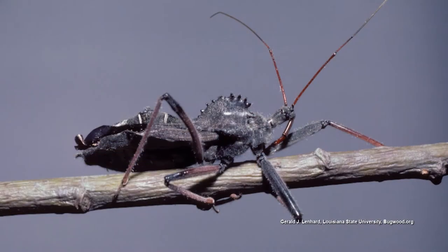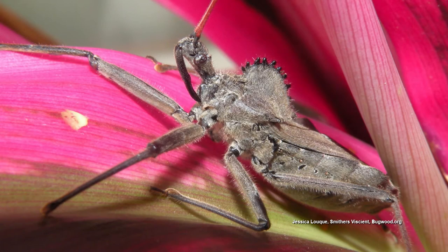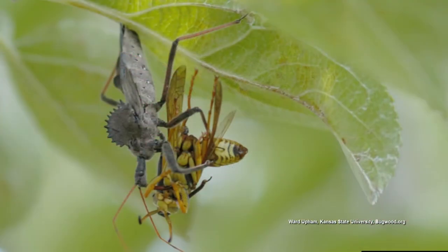They live mostly in trees, and they're pretty large. They're about an inch and a half long. They're kind of a grayish-blackish color, and they're called a wheel bug because they have this big cog thing on their back. It's like a half a wheel stuck back there that looks like a cog. Wow.